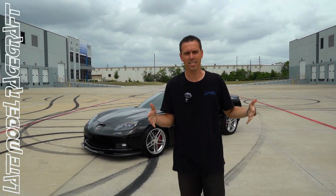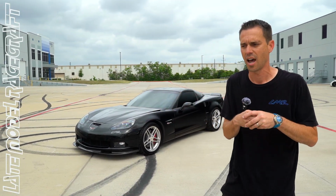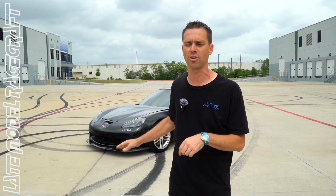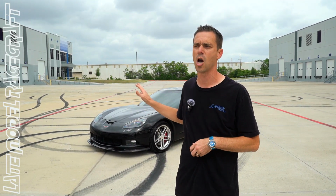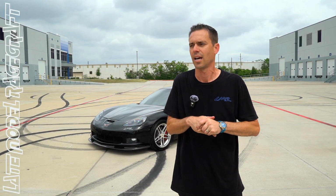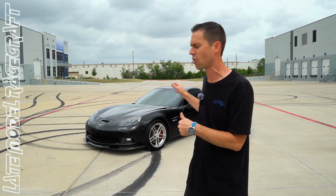Do you still like the C6 platform? Especially the C6 Z06 with a 7-liter naturally aspirated engine? Guys, this is kind of back to where we started. We started building these cars. This is a 2007 behind me. I opened up my business a few years before this, so this is like my bread and butter. We've started from scratch with these cars and we're still building badass ones today.